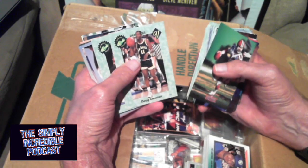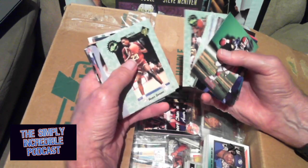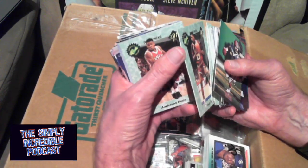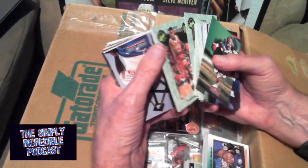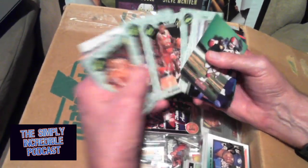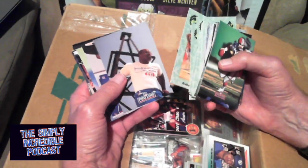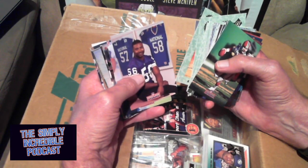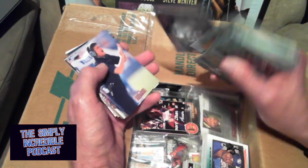Jimmy Oliver. Another Doug Overton. Apparently, he was very popular this year. I thought it said Seth Green. Sean Green. Oh, my goodness. These bad boys are stuck. Let's see. Like I said, I like these Pro Lines. I just hate they didn't put the names on the front. Is that Dorsett? Nah, Chris Doleman, not Dorsett.